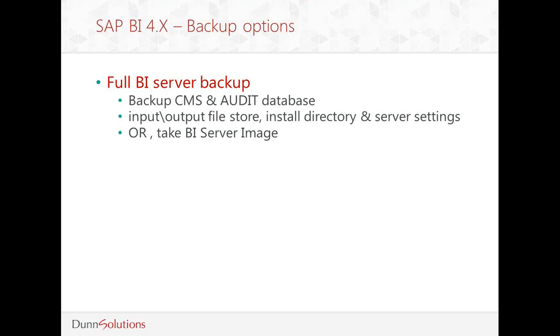The next backup option is the hard backup. Starting with Business Objects 4.0, SAP BI 4.x, SAP introduced a feature called hard backup. It is suitable for high availability environments. So what it does is, once this feature is enabled, it allows us to take a backup of the BI content when the server is up and running. We'll take a quick look at that in a few minutes.